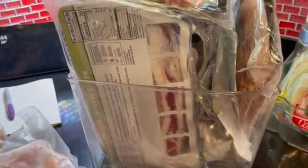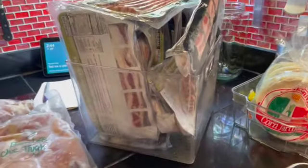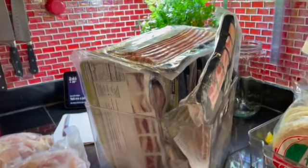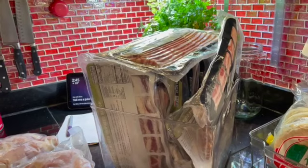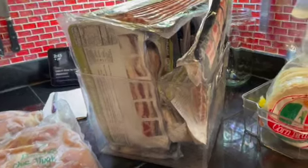I might have some in the freezer. Do I have any in the freezer up here? I'm not sure if I have any in the freezer up here as well. I will leave 2 in the freezer in case I need to cook something fresh. But the majority of this stuff, I'm going to cook it up.